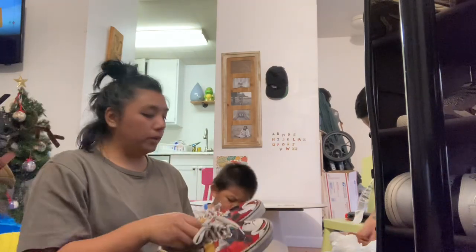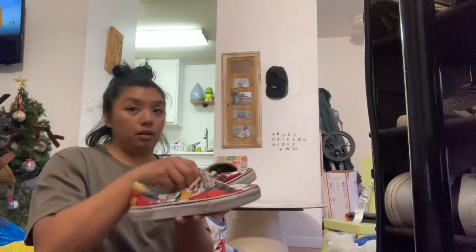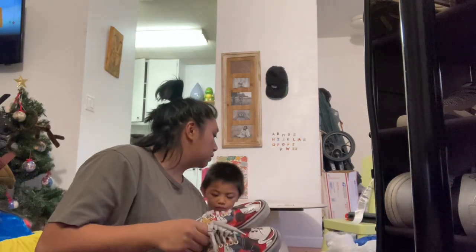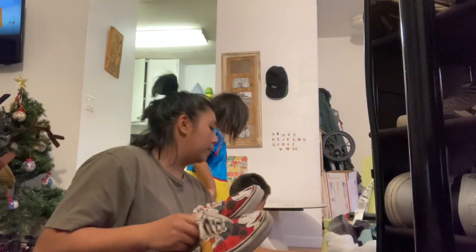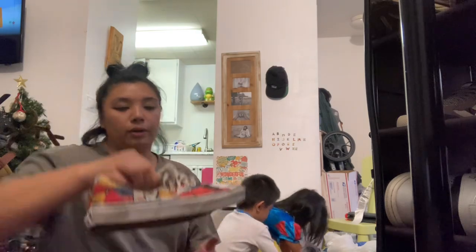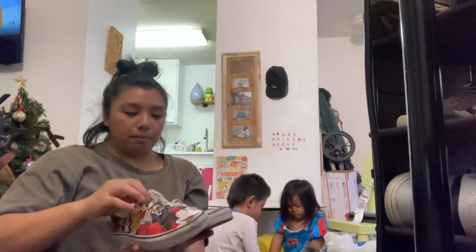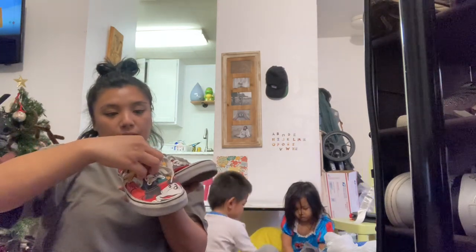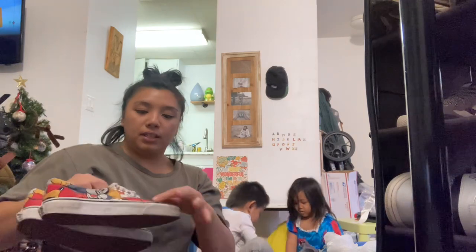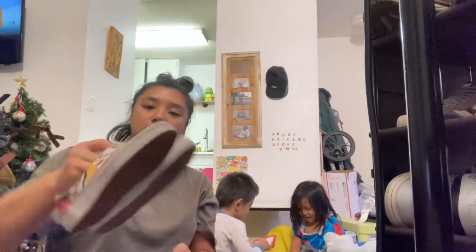I found these. It does need to be glued, but I spent $25 on about how many pairs? 1, 2, 3, 4, 5 pairs. Okay, that's $5 each. So I got these Disney Mickey Mouse Vans, size 8.5 women's. It does need to be glued right here, or we'll just sell it as is.